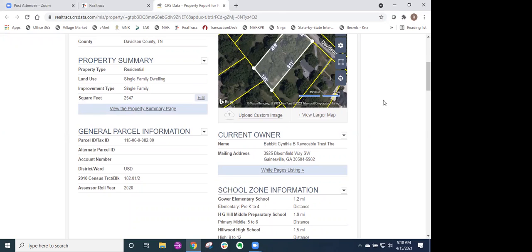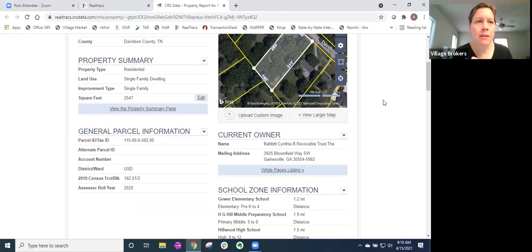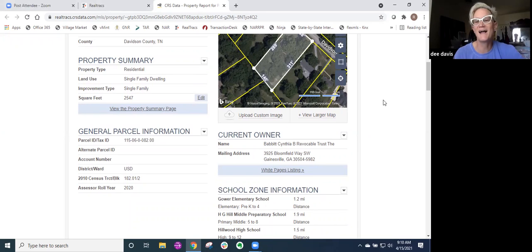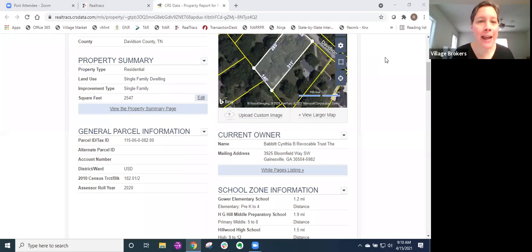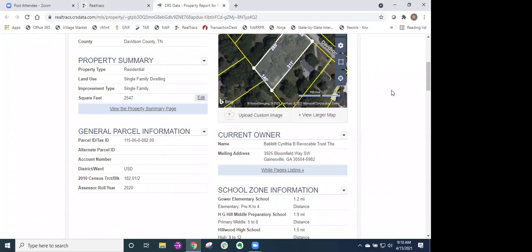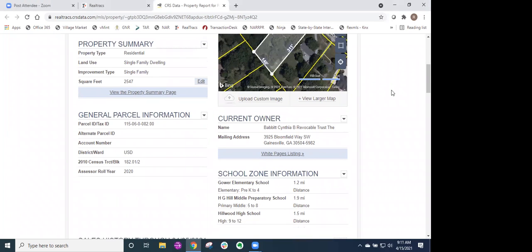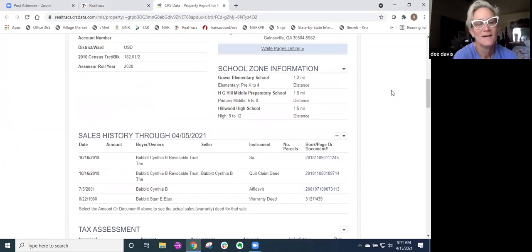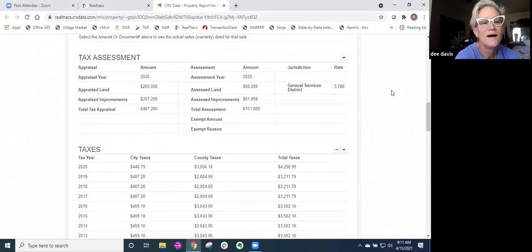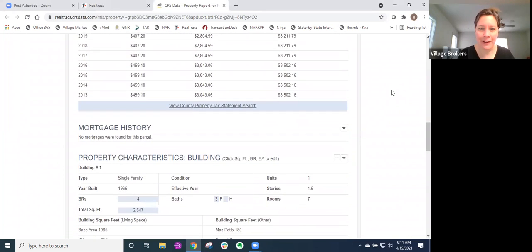There's a comment in the chat: I live right next door to that house. Really? Wait, what? Interesting. Okay, this is such good juju. This is a love connection. It happens all the time. This is just crazy. It's the house that's the missing link. Oh my goodness. I love this. This is great.